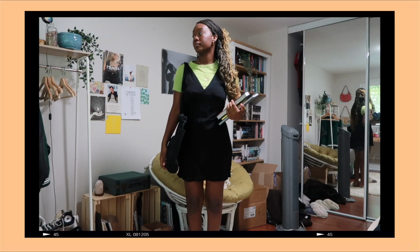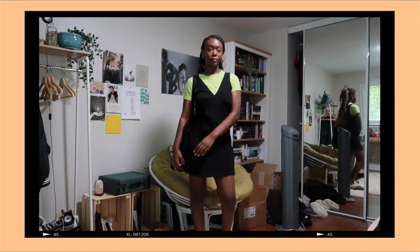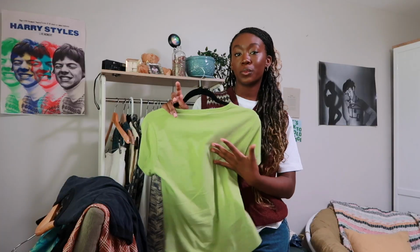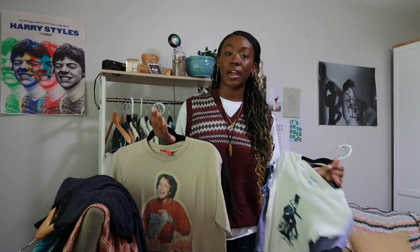I feel like everybody needs a colorful top in their wardrobe. As I said, look at your closet, see what colors you tend to gravitate towards. My pants were green, and of course my top is green. It's just a different shade, but this will still go with all the other items that I have in my wardrobe. Let's talk probably my favorite thing ever, graphic tees.